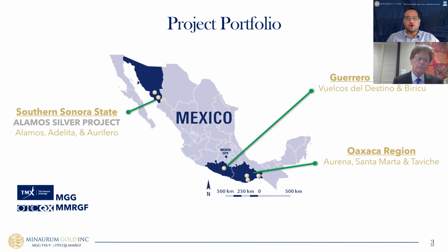A couple of other projects of note: Aurifero, which we just acquired recently and will be doing some work on in the near future. We have a very large land holding in the state of Guerrero in the Guerrero Gold Belt. We have a couple of projects there. There's an 80-kilometer trend with 30 million ounces of gold that's been discovered there. We are one of the largest landholders there, with a couple of early stage projects.